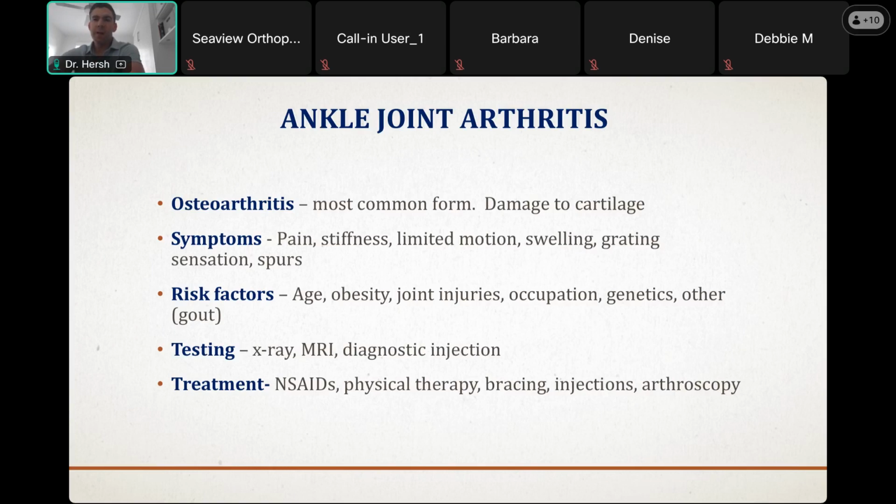Testing for arthritis, X-rays do show arthritis. They might not show us just how bad, and then we would go on to something like an MRI or a CT scan. Sometimes I'll even give a diagnostic injection, with or without steroid, to determine whether you get relief in the joint. You could just inject lidocaine to numb it, or inject a steroid to make it feel better, or both. And even if you get relief for one day, if I inject it into the joint, then I know your problem's coming from the joint.